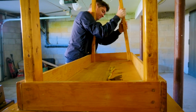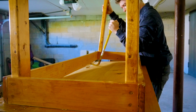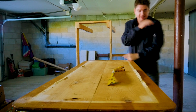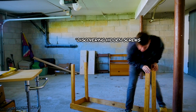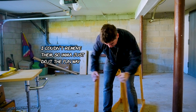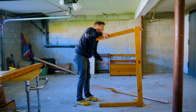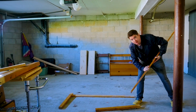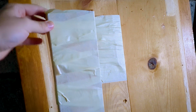That'll work. Oh, what if I break it? That'll frickin' work. Awesome. Okay. Cool. Oh, look at that little plug. Someone worked really hard on this. I kind of feel bad. I'm a professional. Good enough. Got a little breakage in some spots, but nothing we can't glue back together. I don't know where my clamps are, so tape.